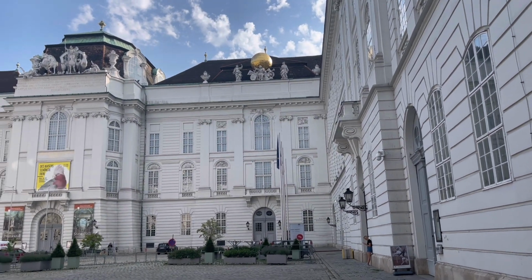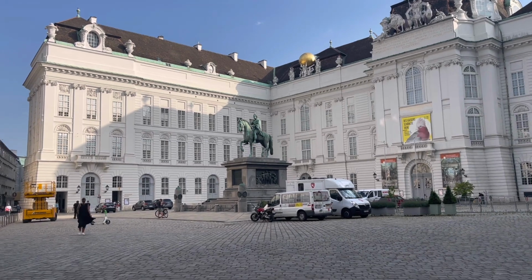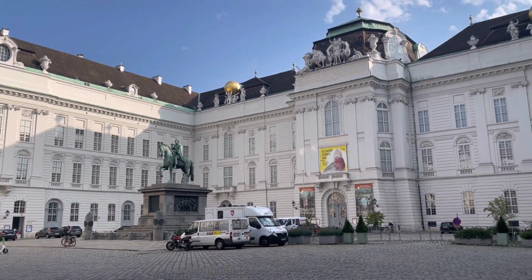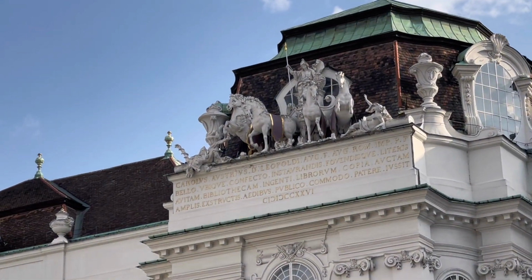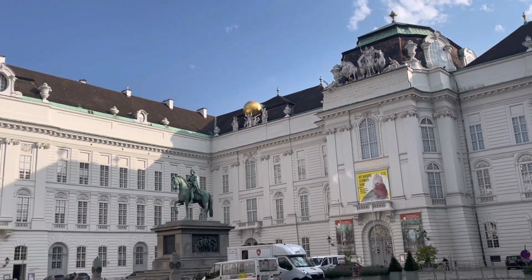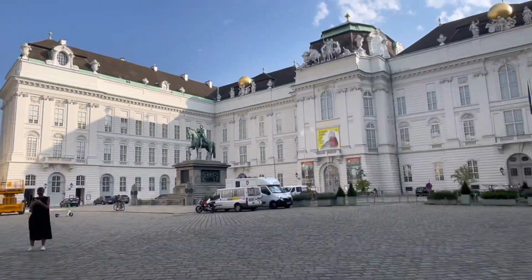Whether in the historic city center, in the traditional wine taverns, or on the other side of the Danube, Vienna is full of architectural highlights. In this city, contemporary and historic buildings coexist in a strikingly innovative manner.